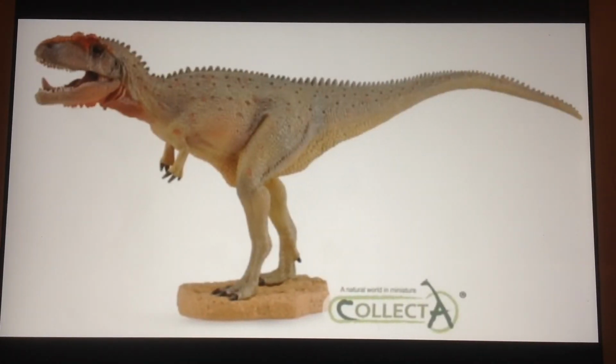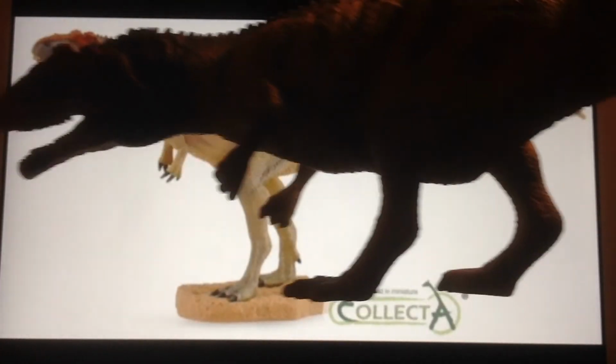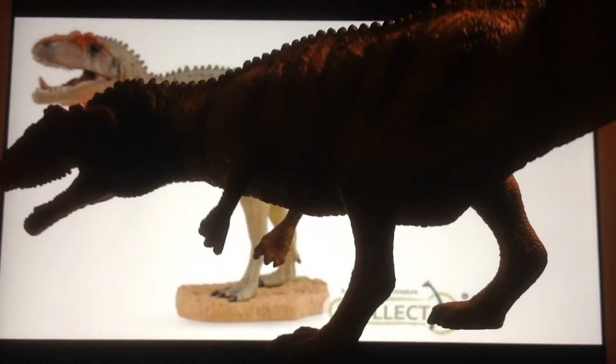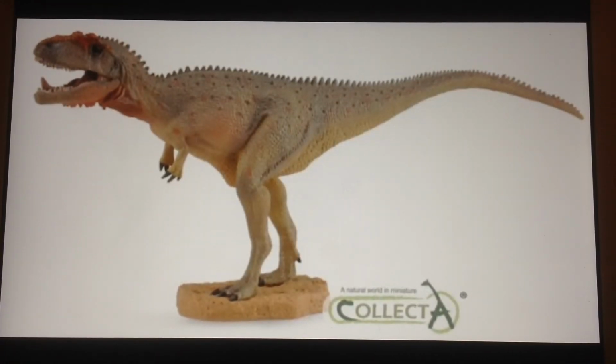Last but not least, we have this awesome looking Mapusaurus figure. Now CollectA already released a Mapusaurus figure back in 2012. Here's what it looks like, and see how pretty crappy this one looks. See the fat hips, then the skinny legs, and the long arms? And this one is a huge improvement. It's got a base too. It seems to be slightly detailed.